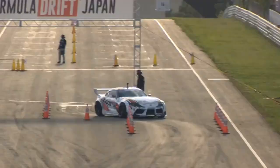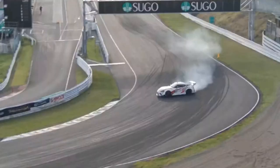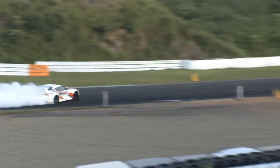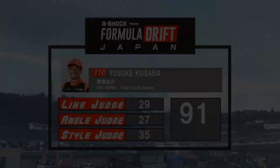Our next runner-up is going to be number 770, Yusuke Kusaba. Got an 86, driving this beautiful A90 Fusco Supra. Beautiful job in outer zone 1. Nice dip into outer zone 2. And here he is right there, filling outer zone 3 and dragging it all the way around to outer zone 4. Beautiful job. Got an 86. There you go. Damn, 91.